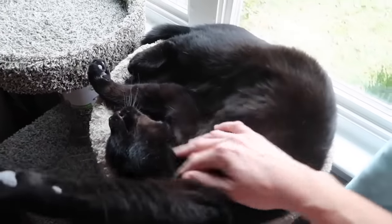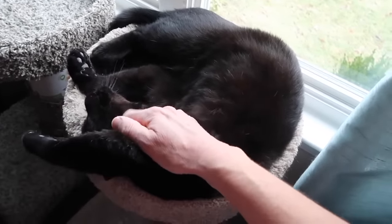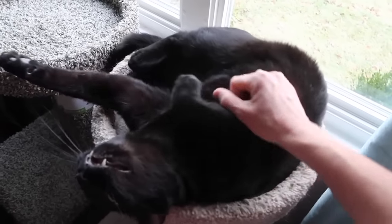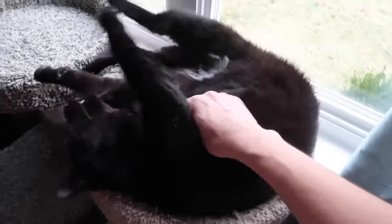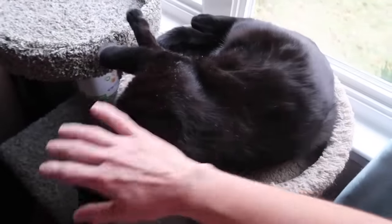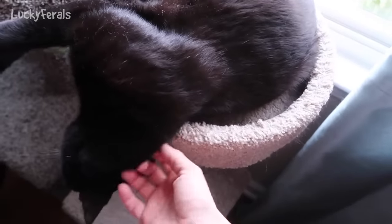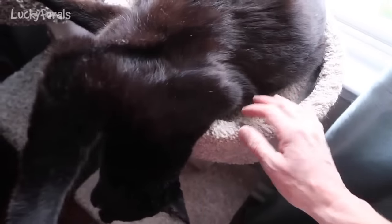I'm petting Boo while he's in the cat tower in the front window. I've been talking to him and telling him that he has to keep his feet on the ground and he has to keep his teeth in his mouth. Right, Boo? And that's how good boys play. You keep your feet on the ground. Except for when you're in a cat tower. Right?